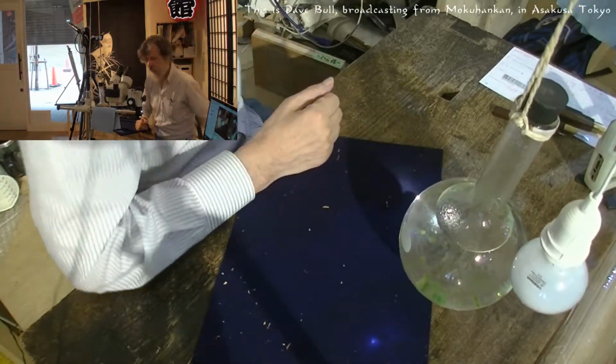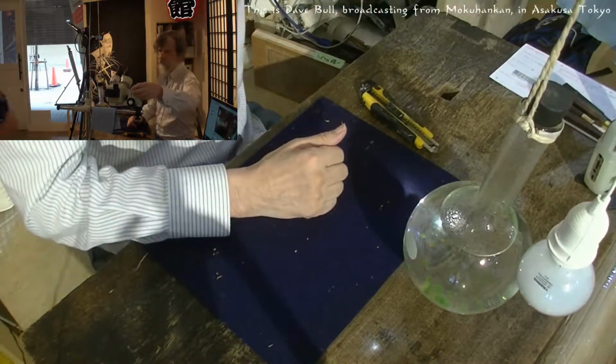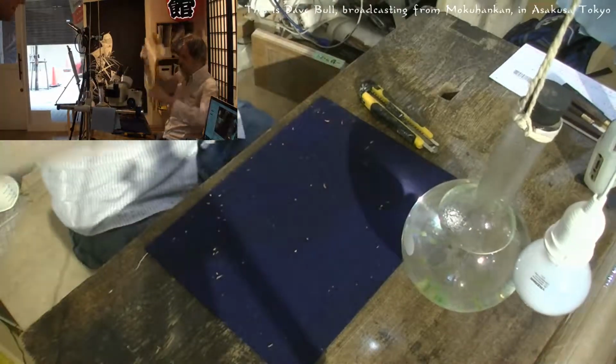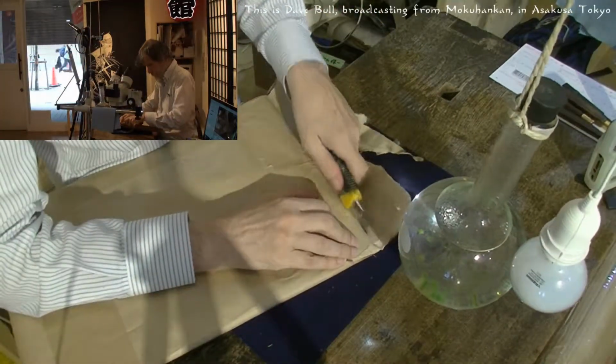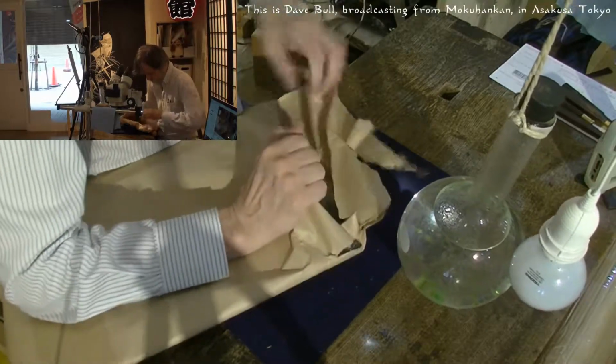Cameron, I got a knife for you, if you can't handle that. I got one side open. It's scary bringing knives into things.